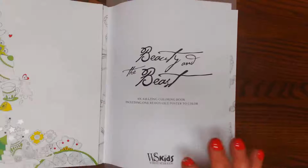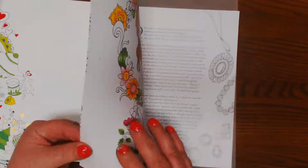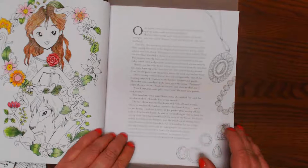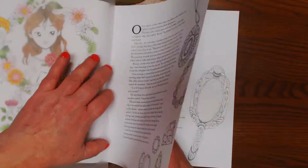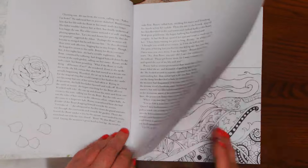Here you have de Beaumont's story. Title page, something to color on every page, as usual. I started that one. Couldn't wait. I love her images so much. The story, again, with something on every page to color. And into the beautiful illustrations.